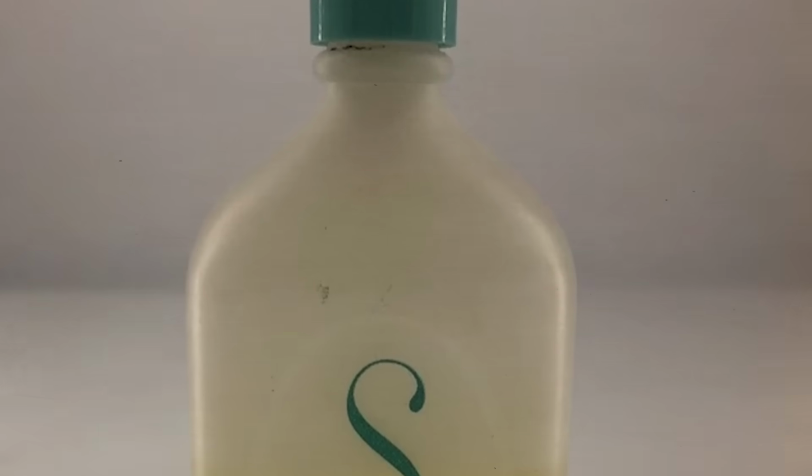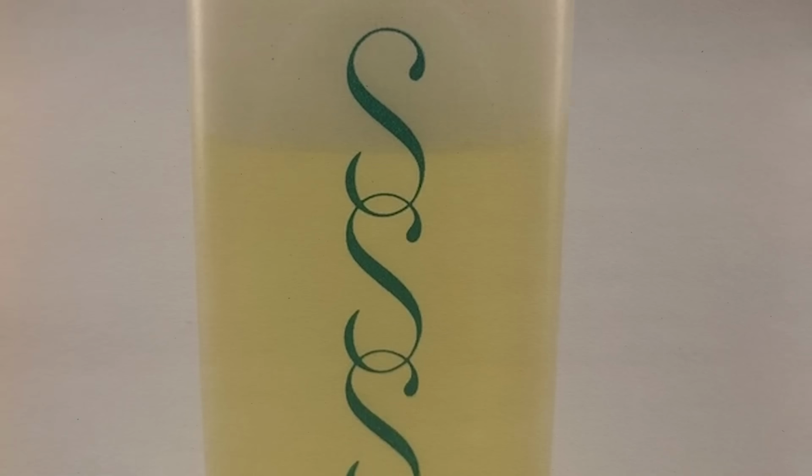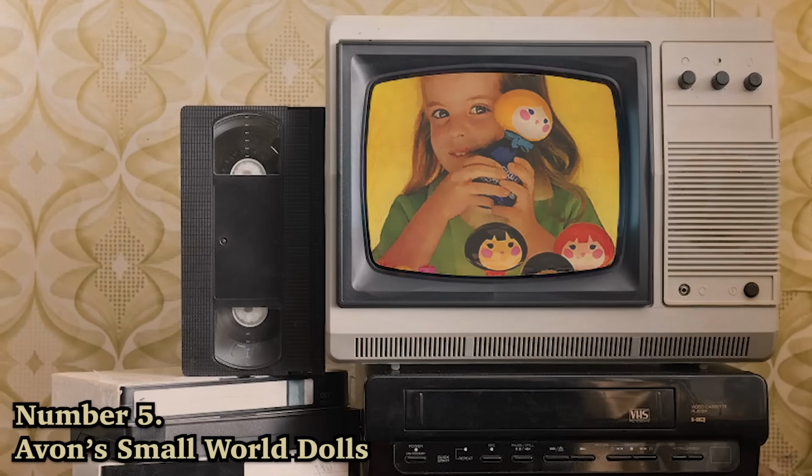someone would always have a bottle on hand. Avon didn't need to make big claims. People already knew. By the mid-70s, Skin So Soft was more than just a beauty product. It was a staple. Number 5.